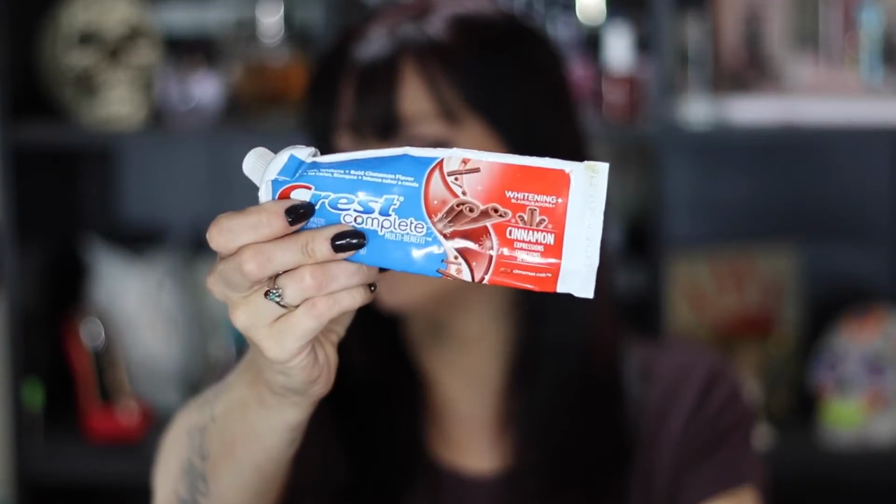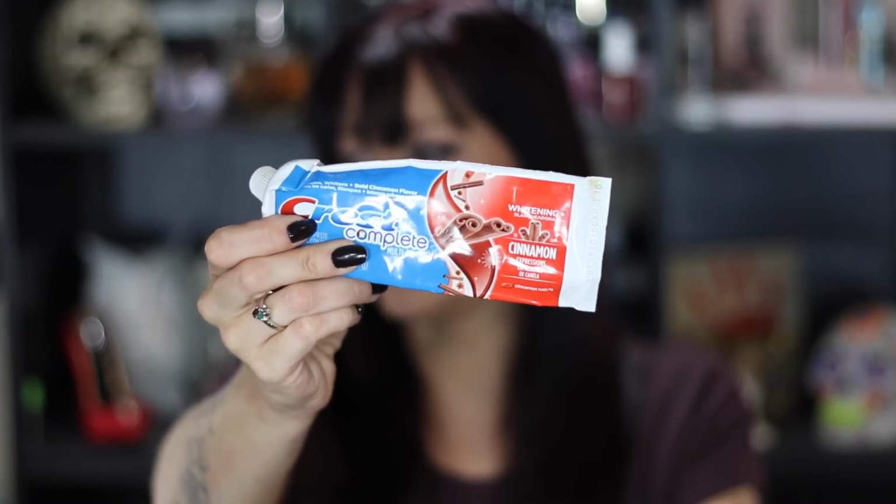I finished up another one of my toothpastes. If you guys watched my Empties videos, you've seen these before. It is the Crest Complete, the cinnamon one. For some reason, I guess I have a sensitivity to mint toothpastes, or there's something that my mouth doesn't like, and with a lot of mint toothpaste, it makes the skin on the inside of my mouth kind of peel, and it feels really gross.